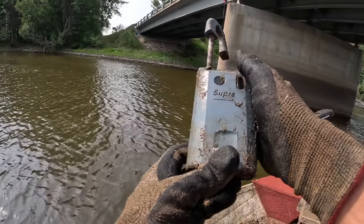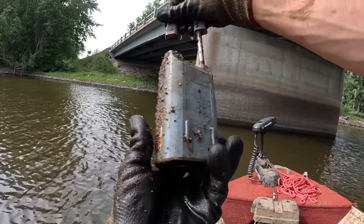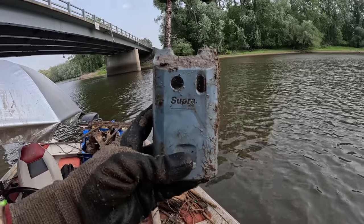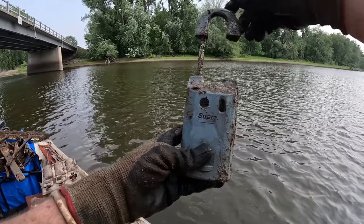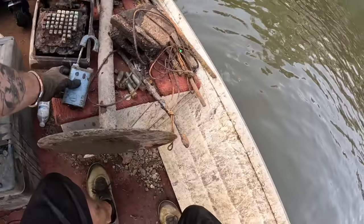That's like a trail camera or something, ain't it? Maybe. No, it's like a lock, you can tell. What the heck do you think that was locking? Oh, right here, Supra Box. What does that say? SupraProducts.com. Well, we're gonna have to Google that one. At first, I thought it was like a trail cam, but no, there's definitely like a locking mechanism on there. And if you look, one of the metal pieces is gone, like somebody snipped it or something. What in the world?